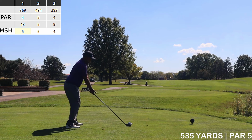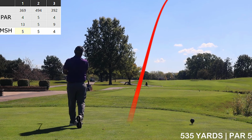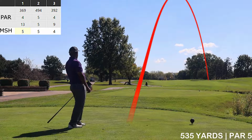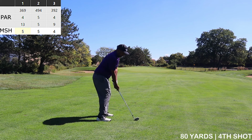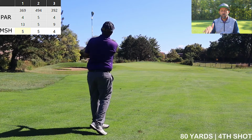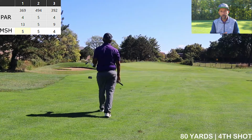So this next par five, I actually hit my drive out to the right. My second shot, I toe hooked a hybrid left directly behind a tree, had to punch out, and now you're about to see the fourth shot. Hit it about 12 feet under the hole and missed the par putt, made another bogey there.